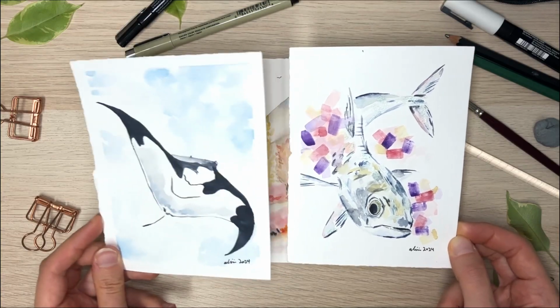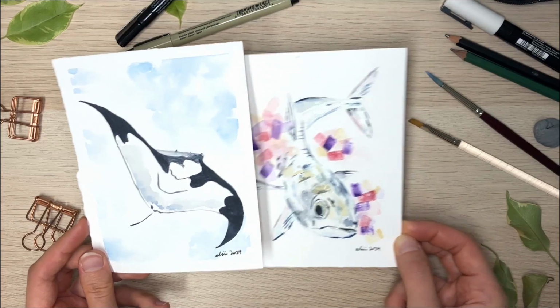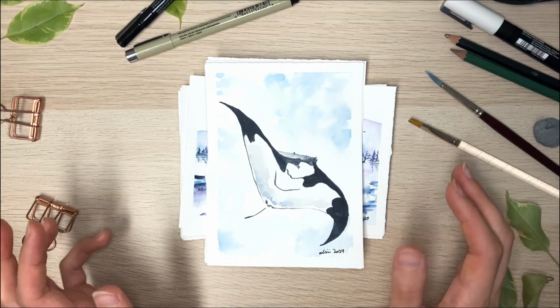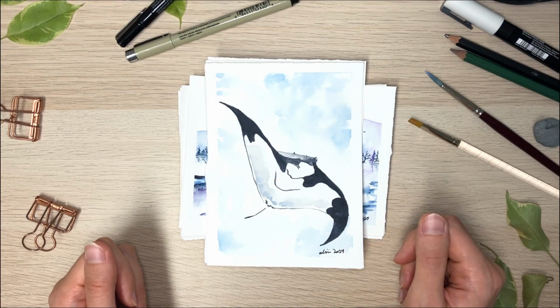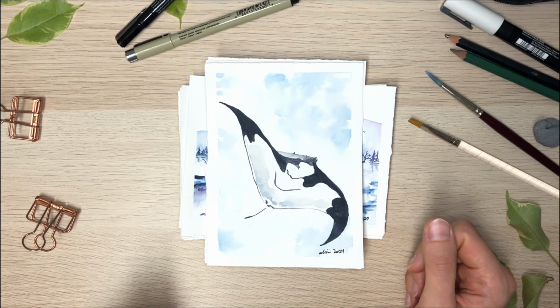So then I kind of just went for painting a manta ray, which is fine. I just didn't feel like I was challenging myself in any way, which is not to say that all my paintings or all of anyone's paintings have to be like that, but I do like when I can challenge myself, because then I feel like I'm trying to improve and I'm learning and that kind of thing. So I was just a bit disappointed that I didn't really challenge myself in any way.